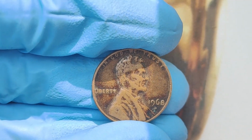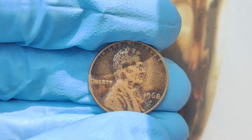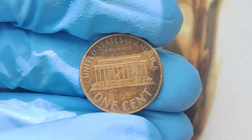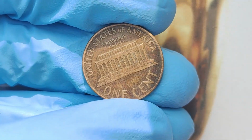Imagine holding a penny in your hand, a coin so unassuming, you'd never think twice about it. But what if I told you that a 1968 D mint mark Lincoln penny could be worth up to $5 million? Yes, you heard that right. $5 million.